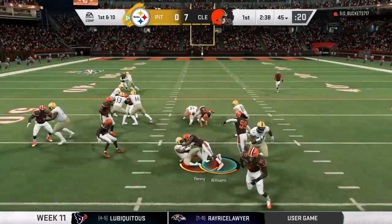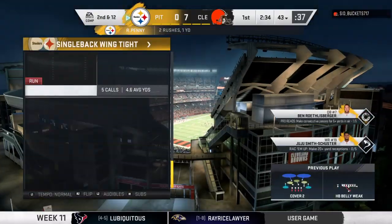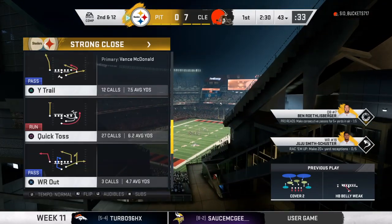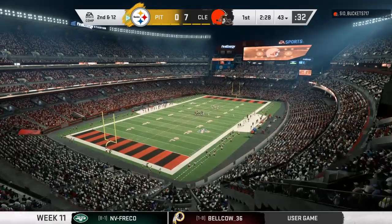Penny, the first down carry. And they went the wrong way there. Losing yardage back at the 43-yard line. It'll wind up being a loss of 2. And it'll be 2nd and 12 at the 43-yard line.